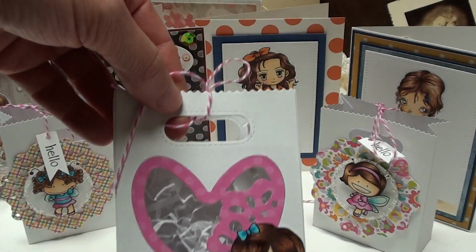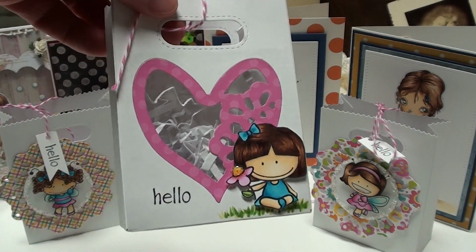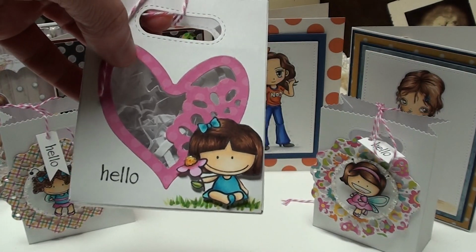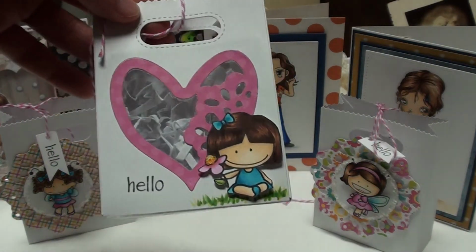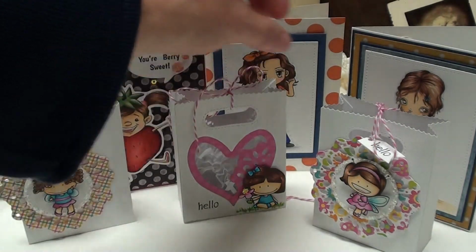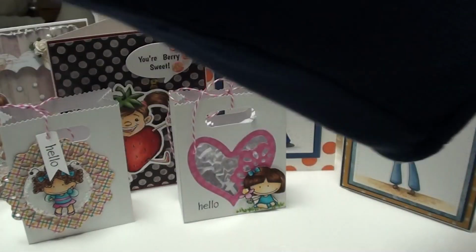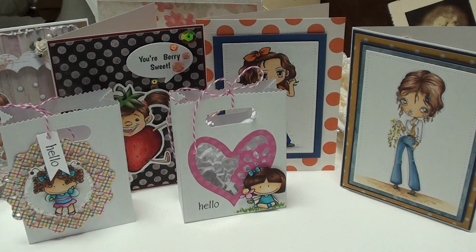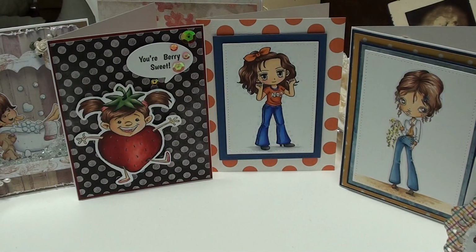This one, I used a Sizzix heart die and cut the center out, and I used old packaging and put that in there. I had candies in there, I took them out. And then that one. I think they're so darn cute. Okay, so those are my projects for Quick Creations.